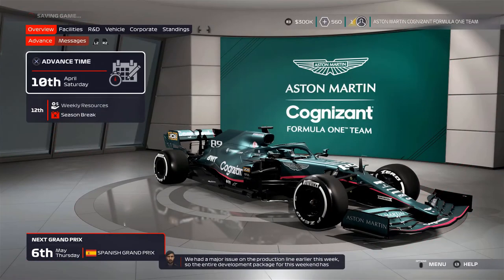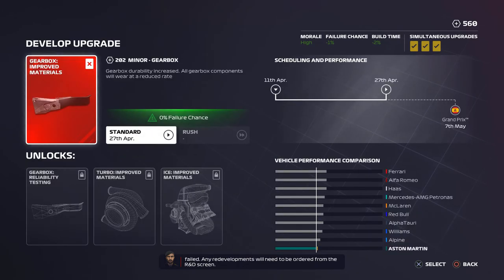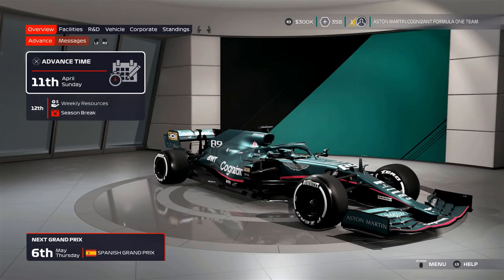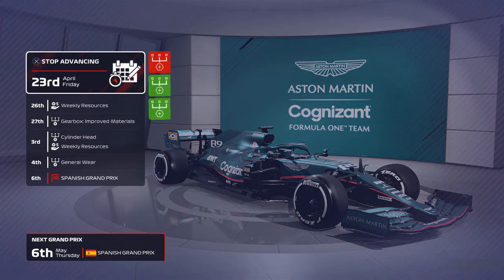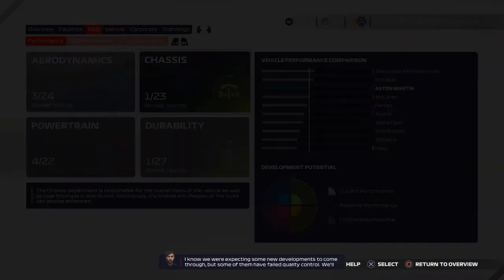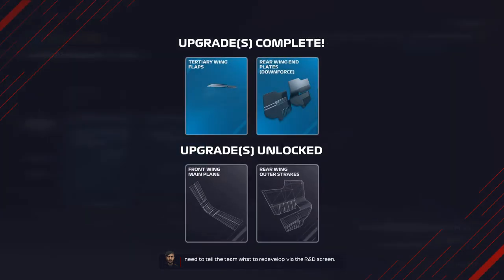We had a major issue on the production line earlier this week, so the entire development package for this weekend has failed. Any redevelopments will need to be ordered from the R&D screen. I know we were expecting some new developments to come through, but some of them have failed quality control. We'll need to tell the team what to redevelop via the R&D screen.